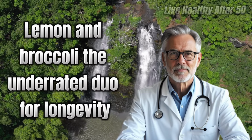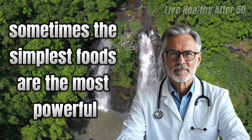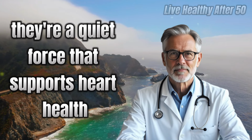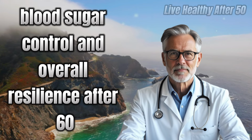Food number 4, lemon and broccoli. The underrated duo for longevity. Sometimes the simplest foods are the most powerful. Lemon and broccoli may not seem like miracle workers, but together they're a quiet force that supports heart health, blood sugar control, and overall resilience after 60.